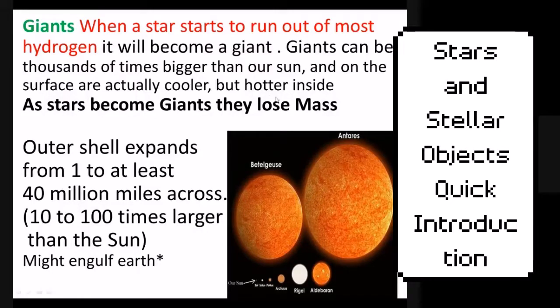One other thing, the reason they expand is not only are they losing mass, because fusion uses mass as they burn their fuel, but they also get hotter inside, and that pressure from the heat actually pushes them outwards. So 2 reasons that giants get bigger: more temperature, hotter inside, and less gravity holding them together.